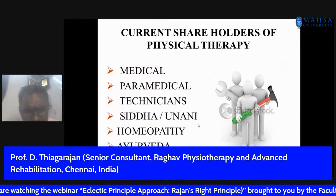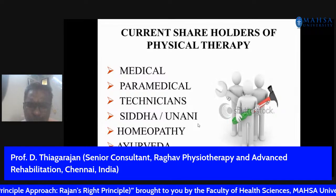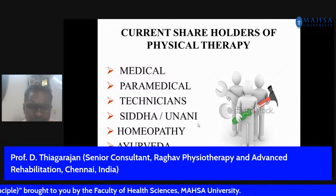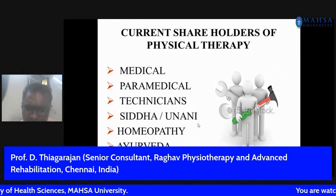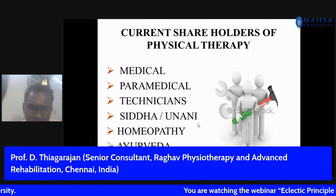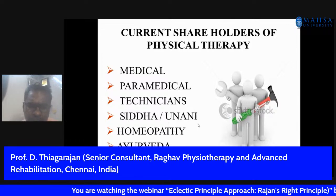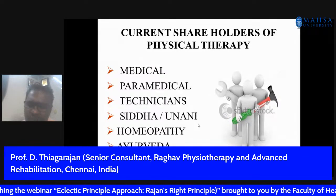Technicians, again, there are some technicians trying to overlook physiotherapy. Siddha and Unani, again, they say with Siddha and Unani medicine, it will cure, no need of physiotherapy. Homeopathy, the same. Ayurveda, one step ahead, they say we will treat everything, no need of physiotherapy. We will give Ayurvedic massage and we will make the patient walk. We will make everything perfect and 100% success.